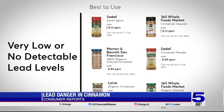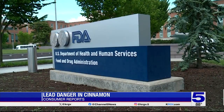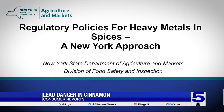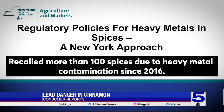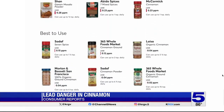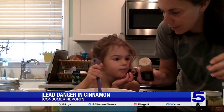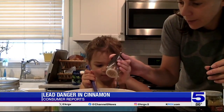And if you're wondering what the government is doing about this, there are no federal limits for lead in cinnamon or any other spice. Consumer advocates call for national regulations similar to those in New York, where more than 100 spices have been recalled since 2016 due to heavy metal contamination. In the meantime, experts recommend choosing cinnamon with the lowest lead levels in CR's tests, sticking with mainstream brands, and limiting overall lead exposure from all sources.